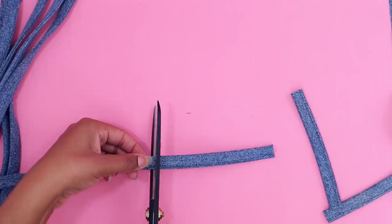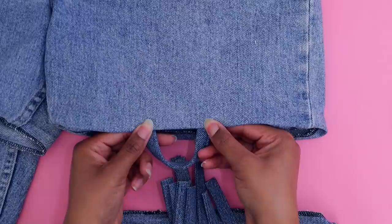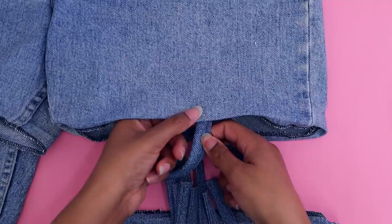All right, now is the time. We are ready to start attaching these babies. These, I want like this. So I need to get my clips and clip those in place.